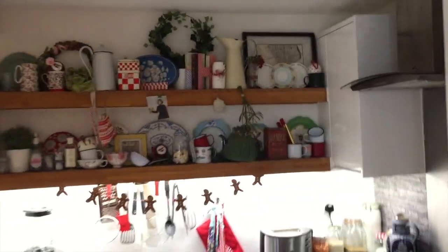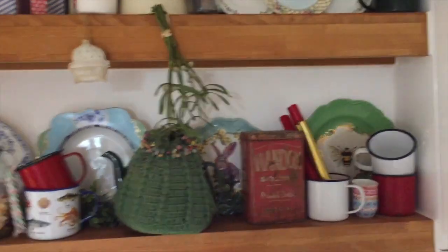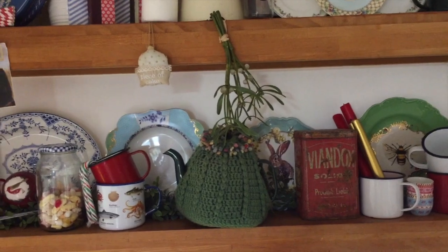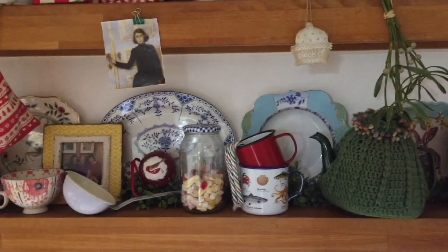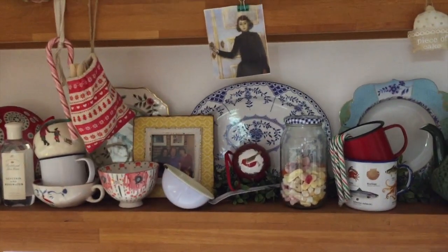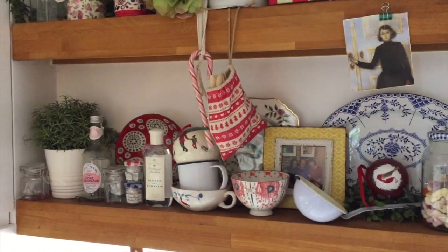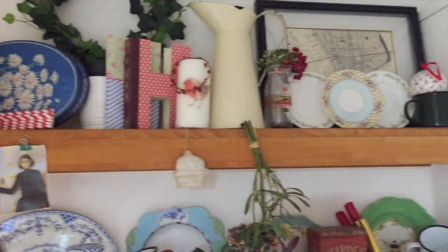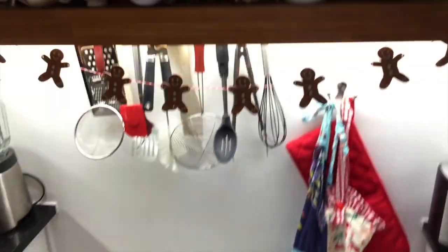I'll just show you the shelves again. I think this is my favourite bit of the whole house, these little shelves. I probably mentioned where most of these things are from before, because they were scattered through the Fulham flat. But I really do love them, and it makes me feel at home.